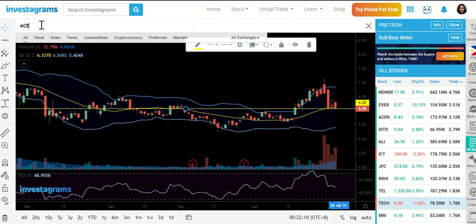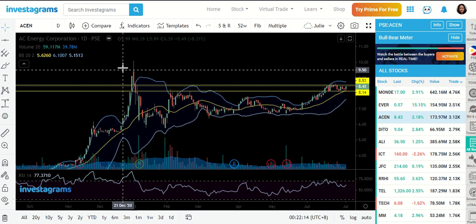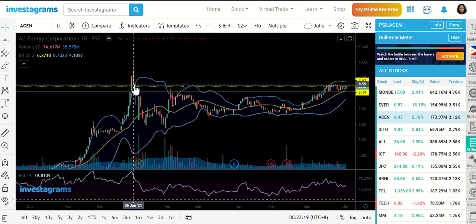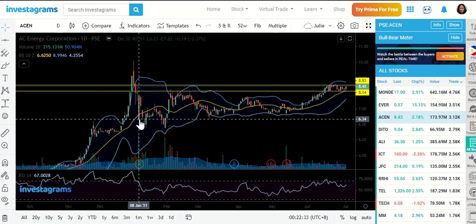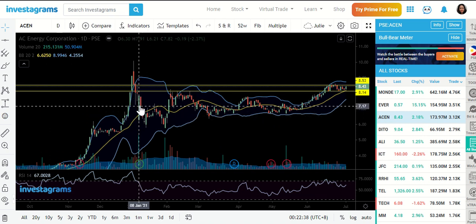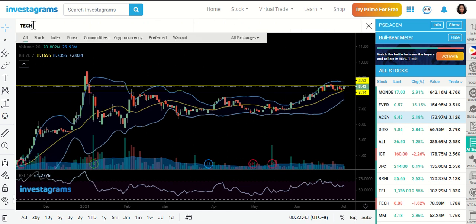This is what happened to ACEN in the past. This one over here, there was a big rally, and then a few days before, it started to drop. And then on the X date, it did a gap down, but because it was so down, people felt it's really very cheap, and we started buying. I was able to actually buy two at this level. It started climbing. So really interesting. I'll watch out for TECH later.